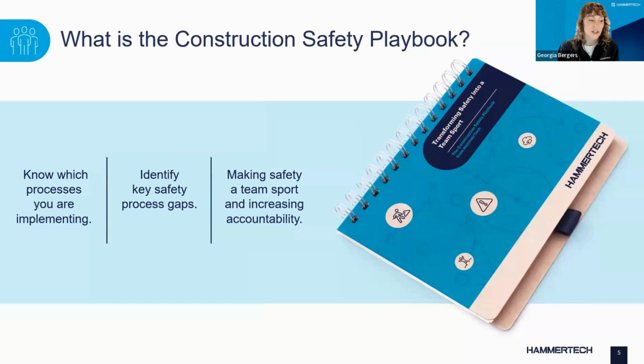So what is the Construction Safety Playbook? I have a question for you all. Please feel free to put your responses into the chat. Within your organization, how are safety responsibilities determined, and how are they assigned prior to starting a project? Would love to understand how you're managing that today. We'll also drop a link into the chat so that you can download the playbook and take a look as we're working through what this is.